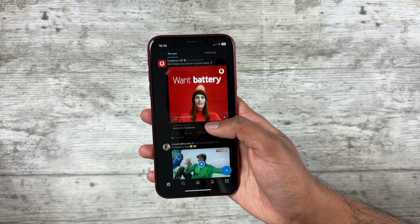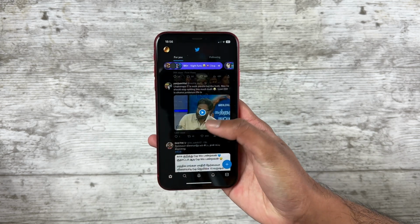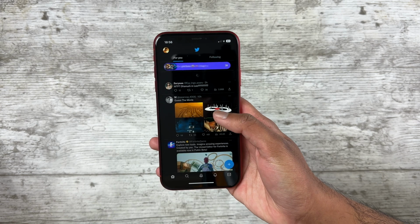I will say the lighter and thinner body makes a massive difference with the 15. The 11 low-key feels like my 14 Pro Max in the hand, even though it's only a 6.1 inch device, so I'm happy to see there's been a huge reduction in the weight and size. Both are also IP68 rated, though the 15 can go deeper, so if you care about scuba diving with your iPhone, the 15 is the one to get.